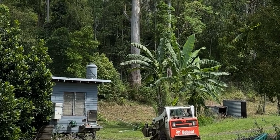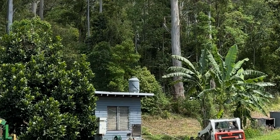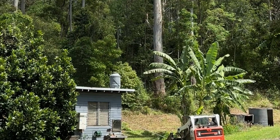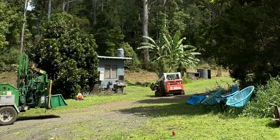This is a tree, there's a rope right up the top of the tree that they put up there, and it's tied way back to one of the big old trees, and then back to old mate here. And then, in theory, that's supposed to hold it backwards. Although it's swaying forwards.